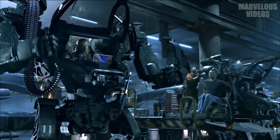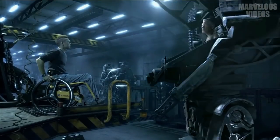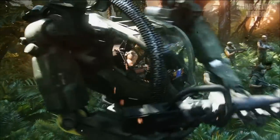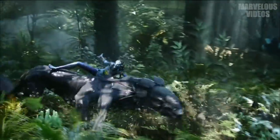The humans use Amplified Mobility Platforms, or AMPs. These are military exoskeletons that were designed for defense and patrolling. In the assault on the Tree of Souls, the AMP suits are seen in their fullest glory. Like other similar suits, this one gives the operator highly increased strength and mobility, as well as protection from environmental and weapon threats.